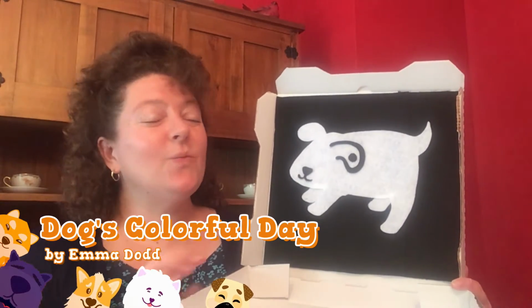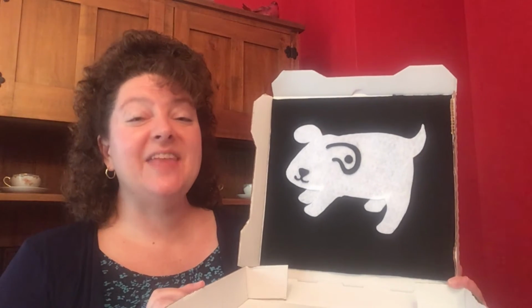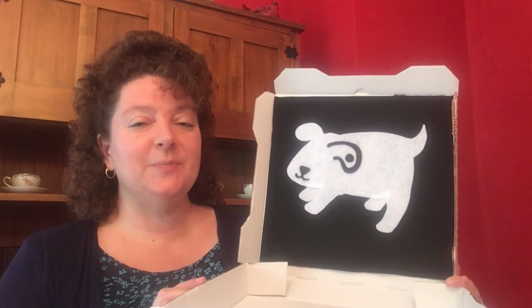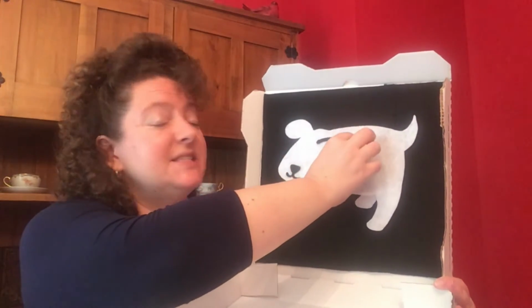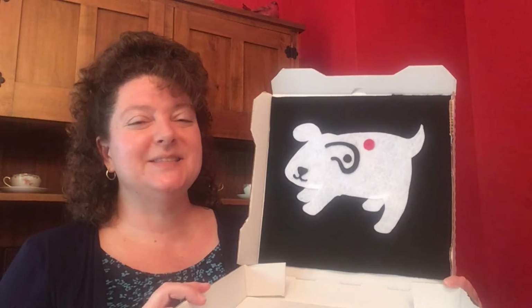Dog is white with one black spot on his left ear. And this is the story of Dog's Colorful Day. In the morning, he was sitting under the breakfast table, as usual, when a drop of red jam landed on him. Splat! Now Dog had 2 spots.